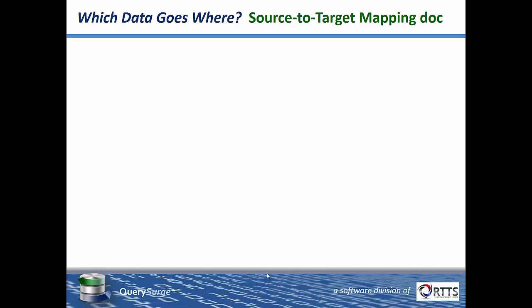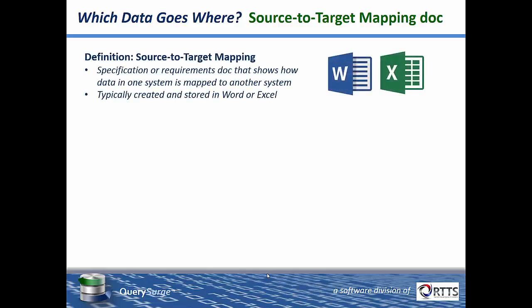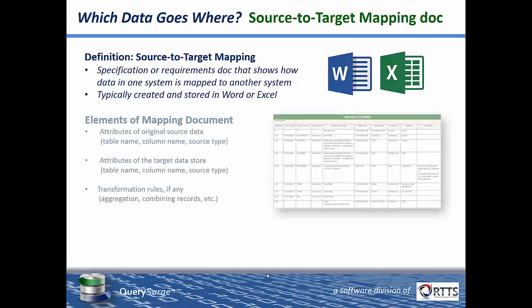Now, which data goes where? That's where the source to target mapping document comes in. A quick definition of what that is. It's a specification or requirements doc that shows how data in one system is mapped to another system, and this is typically created and stored in Word or Excel.